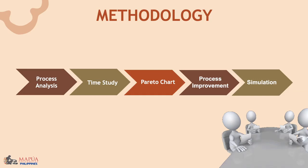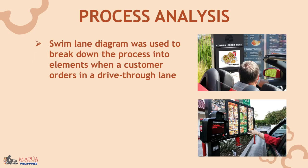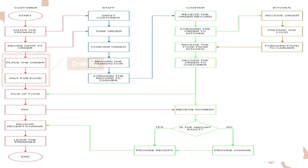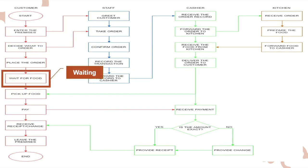Shown on the screen are the tools we used for methodology. We have process analysis, time study, Pareto chart, process improvement, and simulation. In process analysis, we use a swim lane diagram to break down the process into elements when a customer orders in a drive-thru. The core processes are composed of ordering, waiting, pickup of orders, and payment transaction.